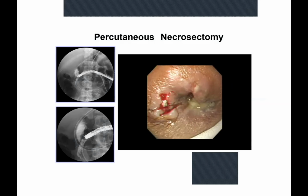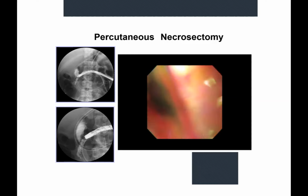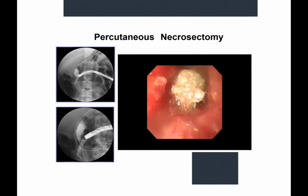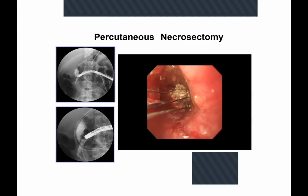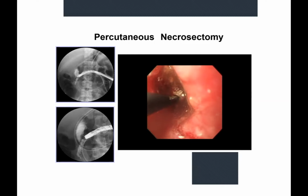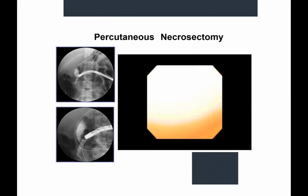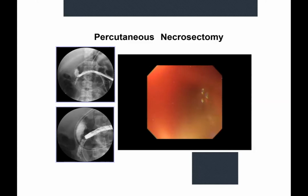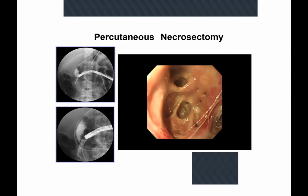And also sometimes we employ percutaneous necrosectomy because through the endoscopic route, we cannot reach some places. In this situation, we employ percutaneous necrosectomy like this. In this case, we make a fistula from the left lateral abdomen. Then we insert the endoscope from the left-hand side. So combination therapy is important.